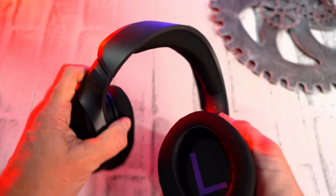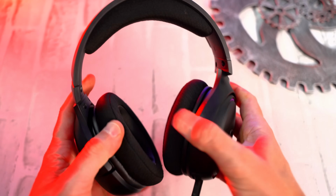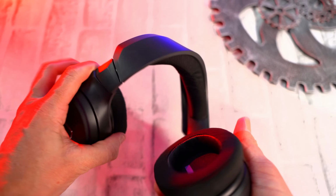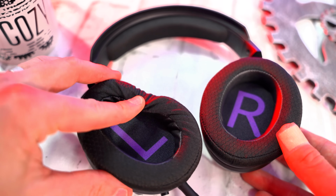And that goes right along with the build. Majority of this headset is plastic, as we're going to see in this price range with the other headsets we looked at as well. But this is solid. I'm not getting worried about this guy. Twist it up, bend it, whatever. I really just don't get worried with this headset. Very solid build here.